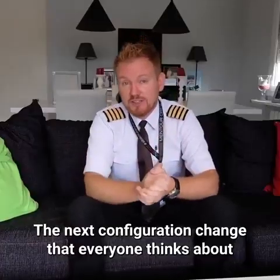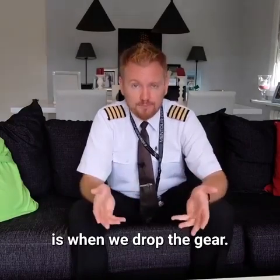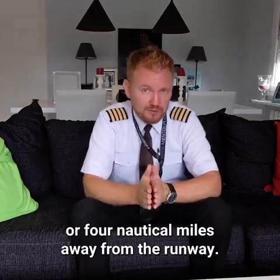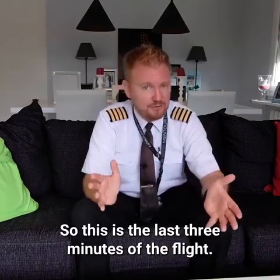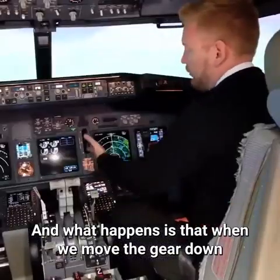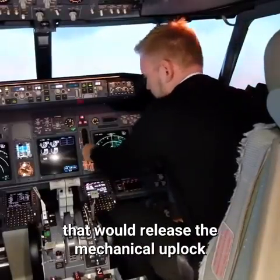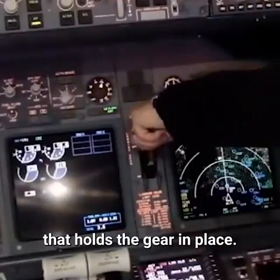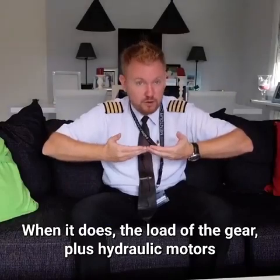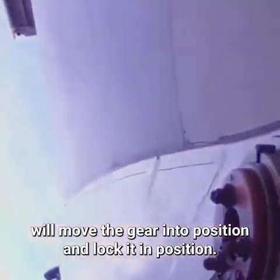The next configuration change that everyone thinks about is when we drop the gear. And that will happen at about 5 nautical miles or 4 nautical miles away from the runway. So this is the last 3 minutes of the flight. When we move the gear down, that will release the mechanical uplock that holds the gear in place. And when it does, the load of the gear plus hydraulic motors will move the gear into position and lock it in position.